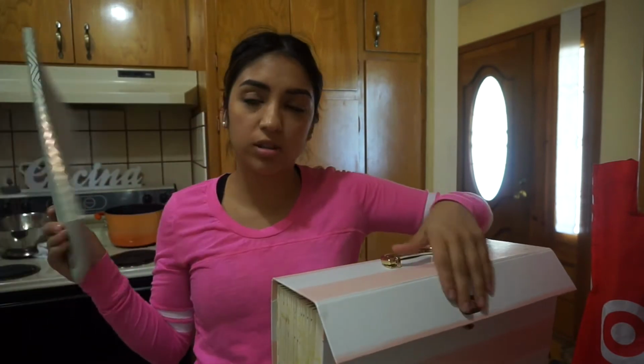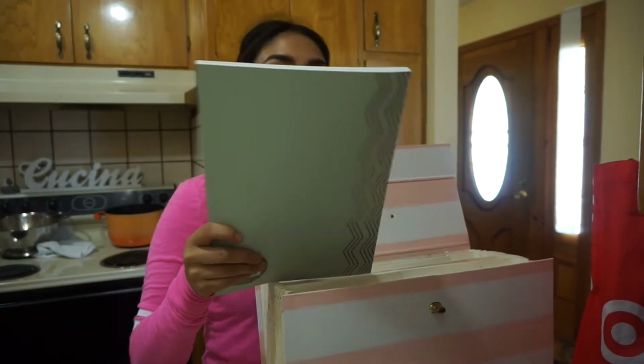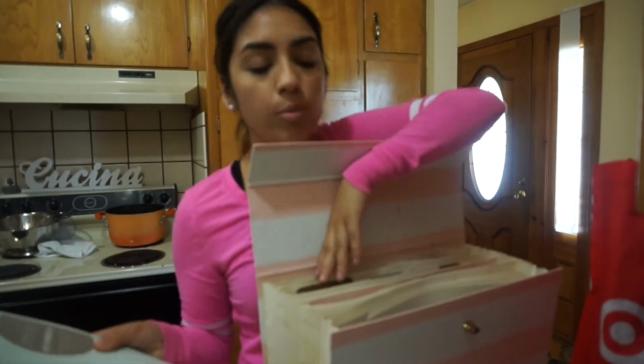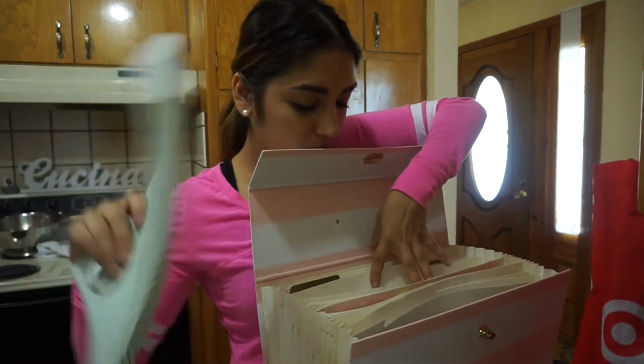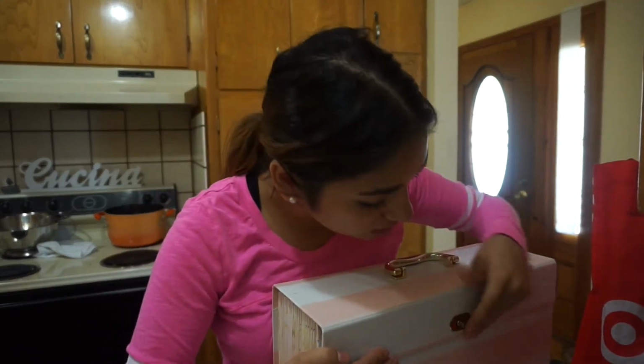So I carry all of this with me just in case I'm home and something happens and I need to check if there's a report or anything on it. And then I have it here with me. So that's why this is here.